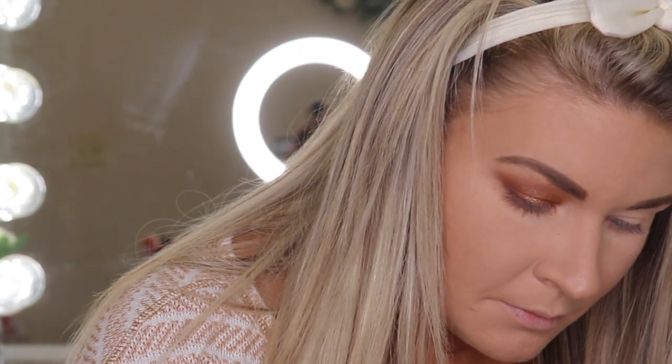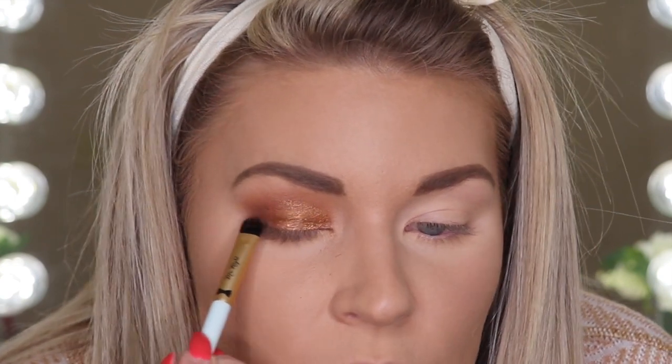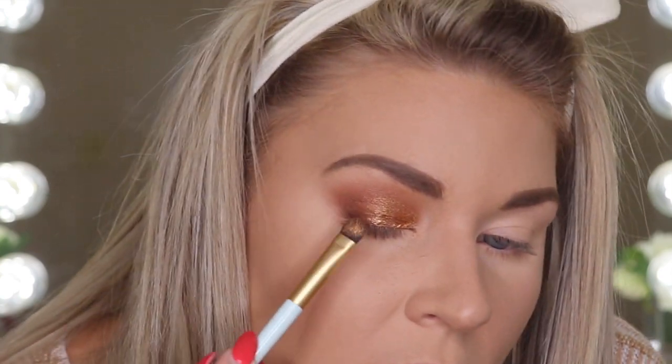Alright, I'm going to go ahead and spritz my brush with this MAC Prep and Prime spray. Let's see what this does. Oh yeah. And this is a really nice brush. That really made a huge difference.